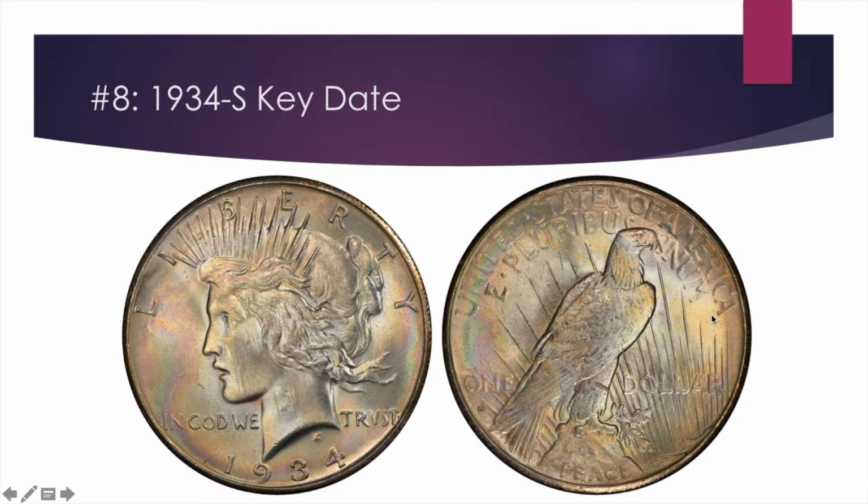Moving on, for number 8, it's one of two key date coins. The only thing that makes it valuable is its date, and while it's only about a $50 to $60 coin in circulated condition, its value quickly escalates up to $2,000 in uncirculated, and it has a high price of about $35,000 in its best conditions. So that's something to look out for.